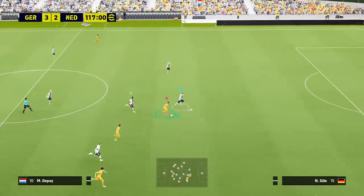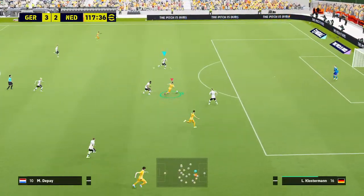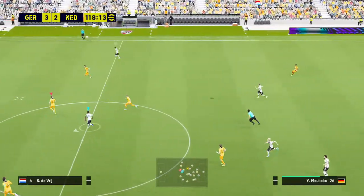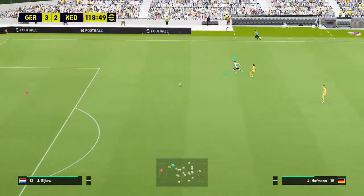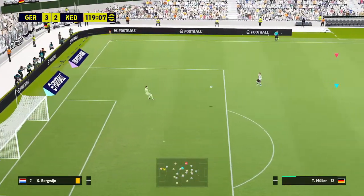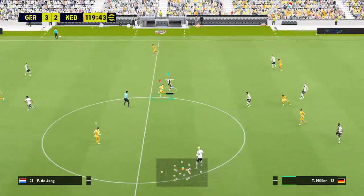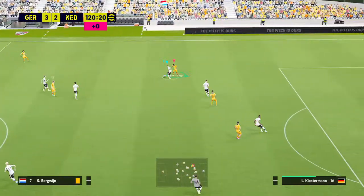And he's surging through. That's gone loose. He might be in here! They've managed to get it away. Well, he's done very well to take that back. Hoisted upfield by the keeper. Not the most accurate pass.